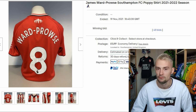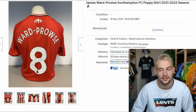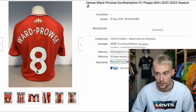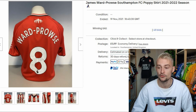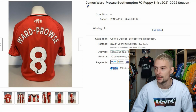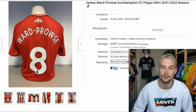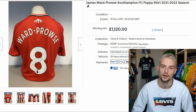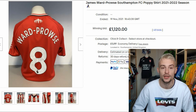And of course, certain players are more favourable than others. So I think Southampton had a few of them on, and the James Ward-Prowse, obviously, I'd say is possibly their most notable and best player. Anyway, he ended up going for the most amount of money, and it's just really cool. And it was hosted by the club, so it's just a way to guarantee you're getting an authentic shirt. And there were 48 bids, and it ended up selling for £1,120. So that's pretty cool, and of course the money goes to a good cause, so everybody is a winner there.